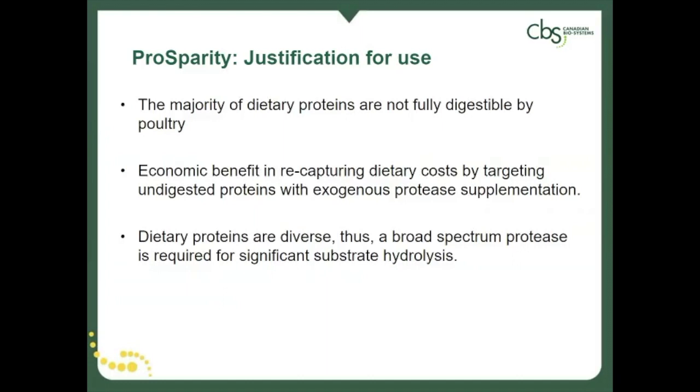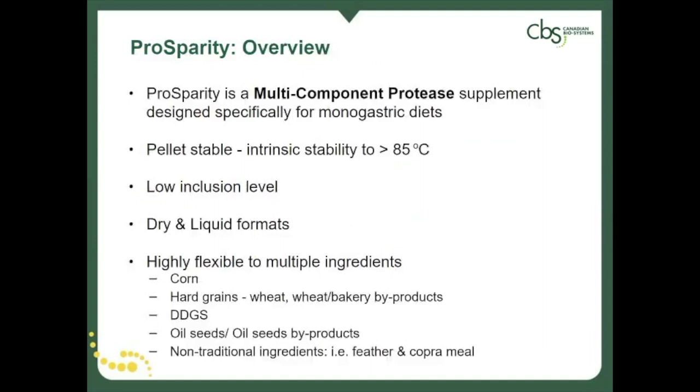As we know, the majority of dietary proteins are not fully digestible by poultry, and there's an economic benefit in recapturing dietary costs by targeting undigested proteins with an exogenous source of protease. However, dietary proteins are diverse, and a broad spectrum protease is required for significant substrate hydrolysis. Prosperity is a multi-component protease supplement designed specifically for monogastric diets with poultry species in mind.